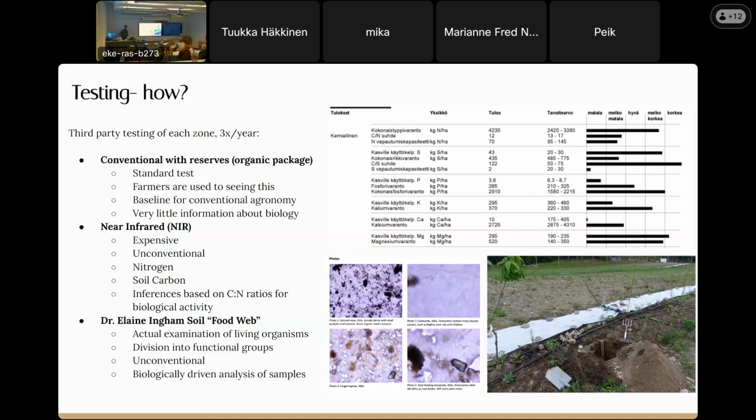Then lastly, we're also using Dr. Elaine Ingham's soil food web. And I put that in quotes, not because I don't think it's real, but it's just sort of her. Actually, it should have been soil food web in quotes. And this is actually being done by a gentleman known as Kimmo England from Uoma Earth Care. He's sitting here. So Kimmo lives in Vantaa, which is very close to Espoo.